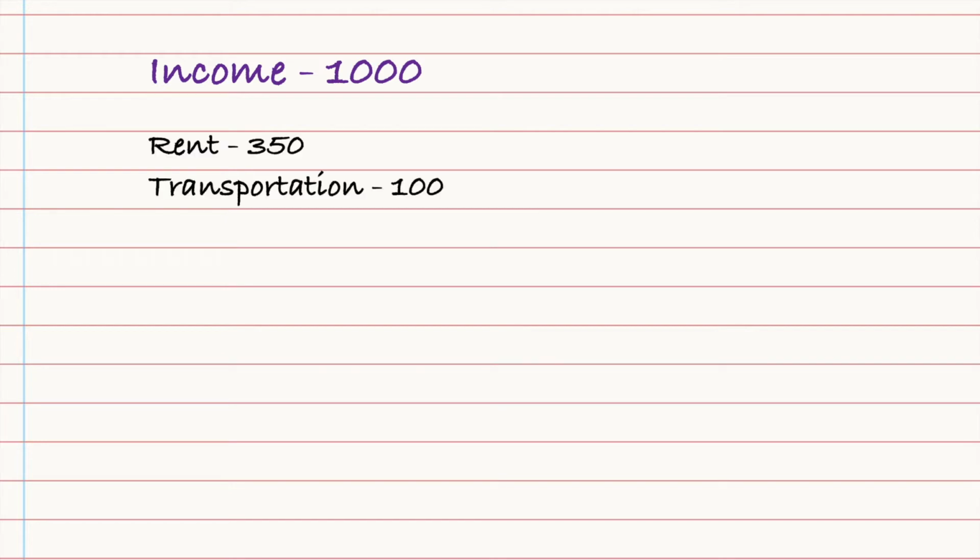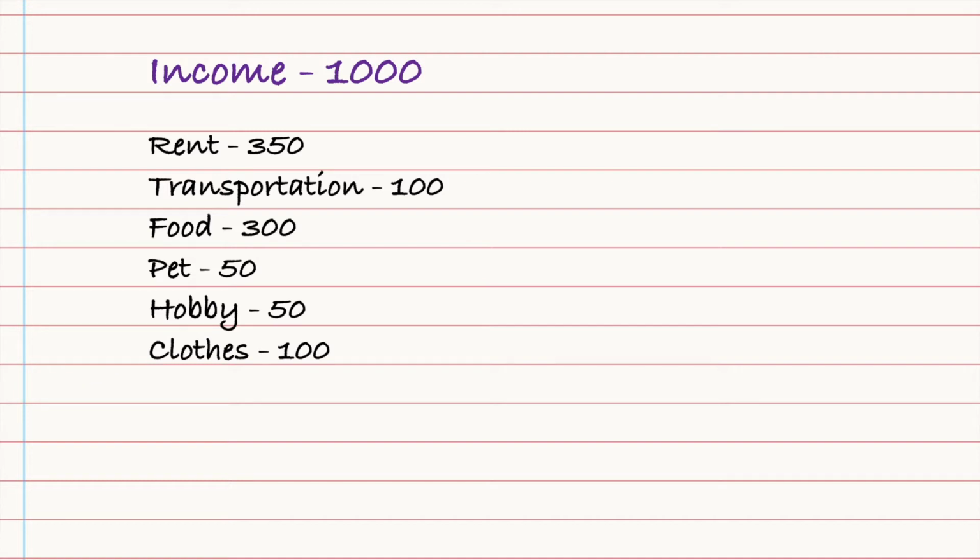Let's have a look at the example. Let's imagine our monthly income is 1,000. And after we've tracked our expenses for a month, we figured out that we are spending 350 on rent, 100 on transportation, 300 on food, 50 on our pet, 50 on our hobby, 100 on clothes, and 50 on makeup monthly. Again, this is just an example. Your personal spending categories can look different.